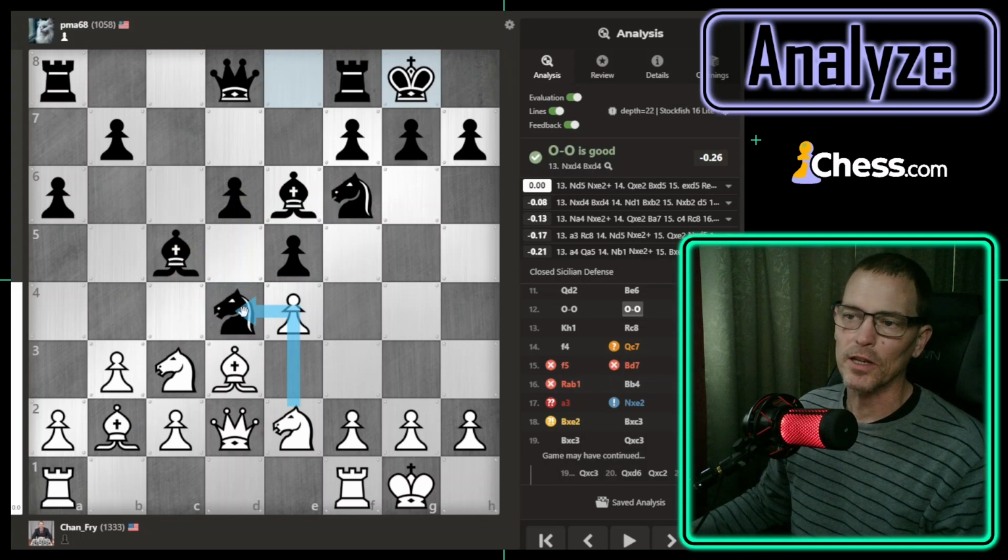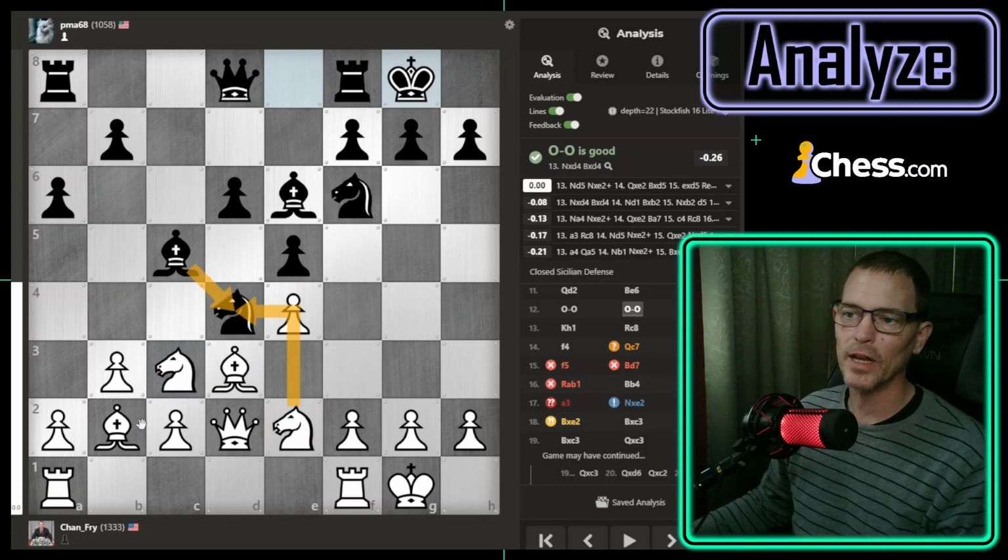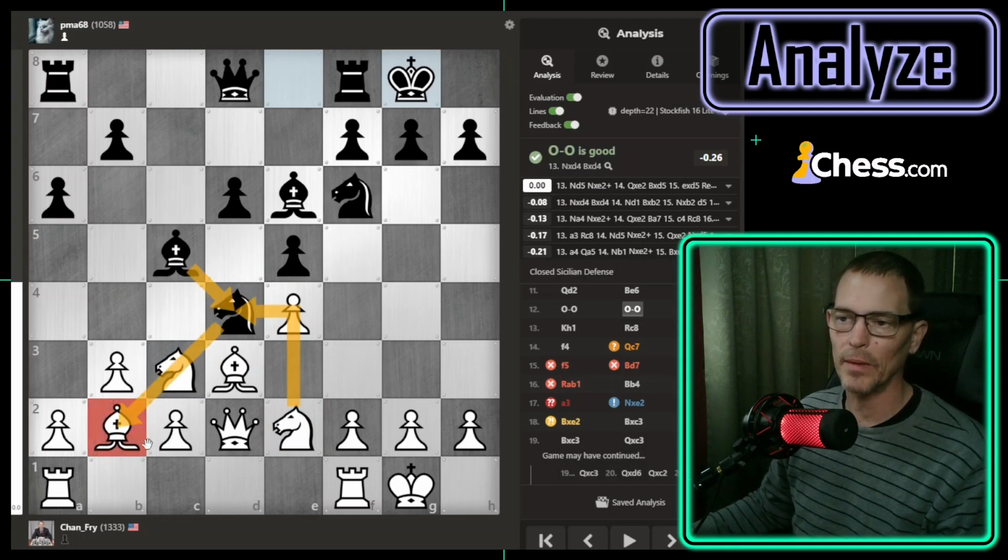I probably considered taking this knight, which it says is my second best move, but then they would take with the bishop. See, if they took with the pawn after I took with the knight, then I could just hop this knight out of the way of that pawn. But if I took the knight and they took with the bishop, then I couldn't hop the knight out of the way because that would be undefended. I guess I could have hopped it out of the way over there.